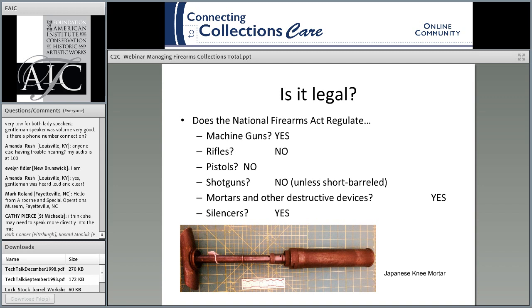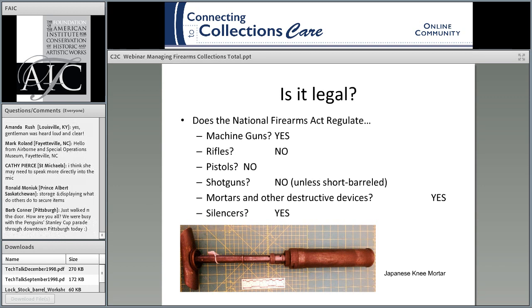Mortars and other destructive devices, this is things like flamethrowers, grenades, or even large cannons if you think about VFWs that often have artillery pieces out front. These are regulated, and then silencers are regulated as well.